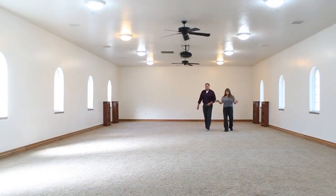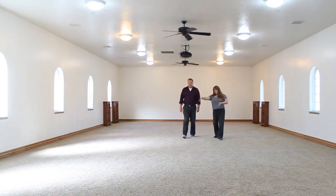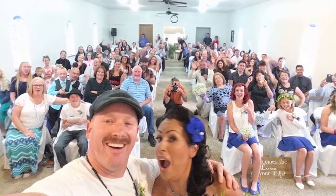This is the room that we'll use for ceremony. We set up chairs in rows, and this middle area is an aisle. How many people can you get in here for a wedding? We could fit 80 to 100.